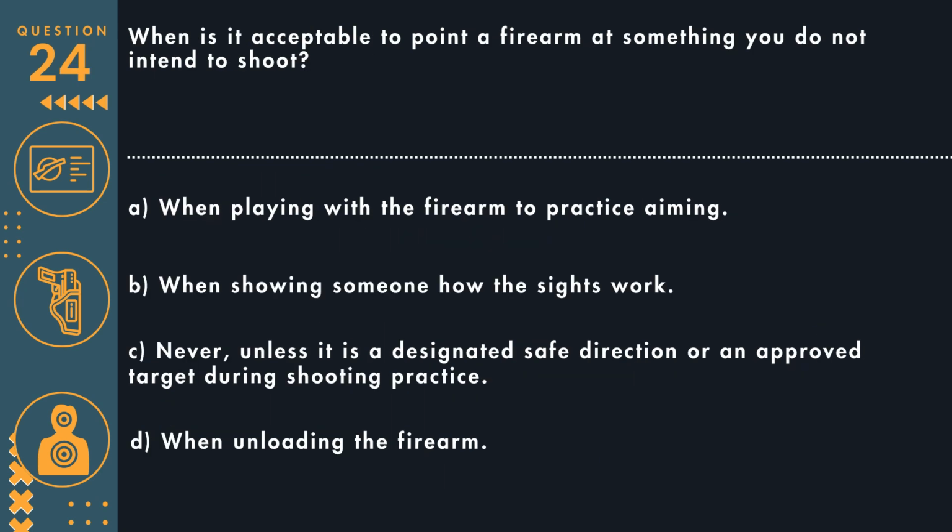Question 24. When is it acceptable to point a firearm at something you do not intend to shoot? A. When playing with the firearm to practice aiming. B. When showing someone how the sights work. C. Never, unless it is a designated safe direction or an approved target during shooting practice. D. When unloading the firearm.